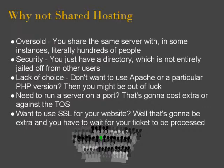Lack of choice. If you don't want to run Apache for whatever reason, or say you wanted to run a server on a different port, that's either not possible or it's going to cost you extra. And things like SSL certificates, if you just want to install one real quick, it takes time for a ticket to go through and get the support people to set it up for you, even though you might know how to do it yourself in like 10 minutes.